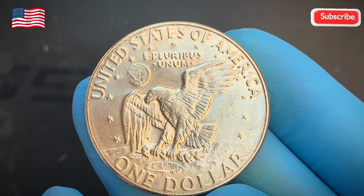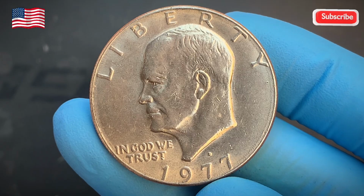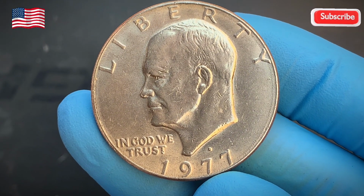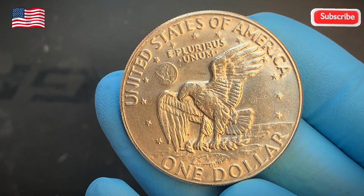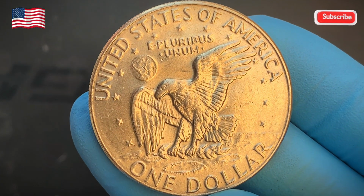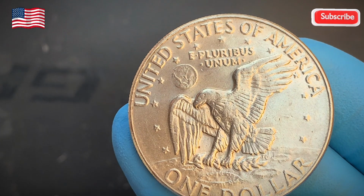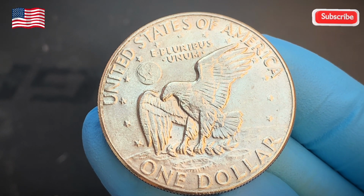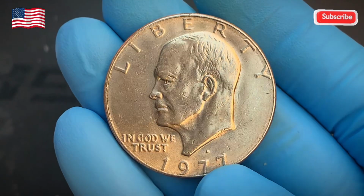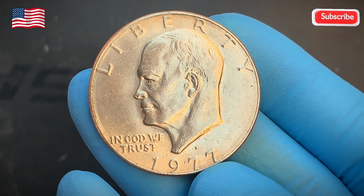The wrong planchet errors are even more intriguing. In rare cases, a 1977 dollar was struck on planchets intended for different denominations. The most valuable of these was struck on a half-dollar planchet, creating a coin that was noticeably lighter and smaller than it should have been. A collector in Texas found one in his father's estate. It sold for $87,500 at Heritage Auctions. But here's where things get really interesting.